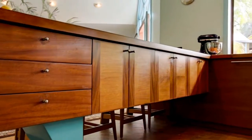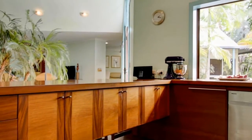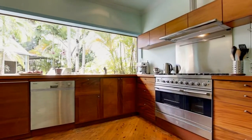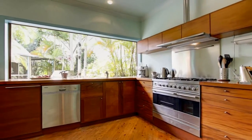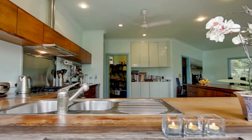The centerpiece of this beautiful home is the stunning solid timber chef-style kitchen, handcrafted from African mahogany and integrating quality stainless appliances, huge walk-in pantry and breakfast bar. This kitchen really is an entertainer's dream.